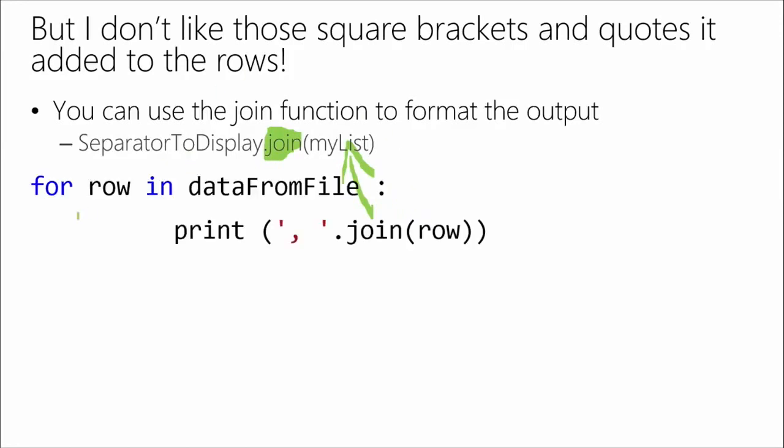So the way that's going to look is if I have a row, which I read from my data, then I can say print, comma, because that's a separator I want to use, and I'm including a space. Yeah, because you have the space from comma to the next word, so yep. I don't have to, though. And then I say dot join, and then I specify the row that I want printed that way.